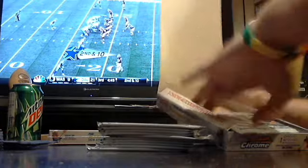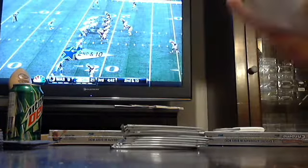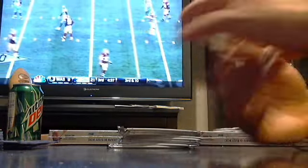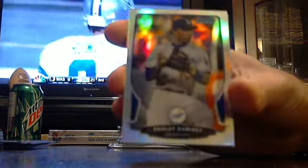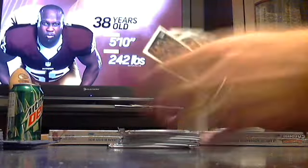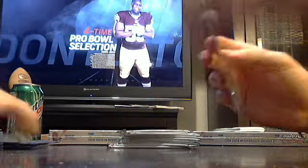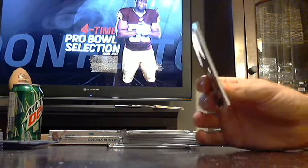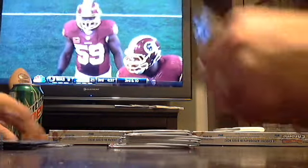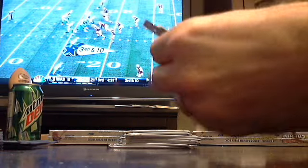Box four. Box four, Bowman Chrome Baseball tonight. Dodgers, Hanley Ramirez refractor. Three base. Four base. Four more base. Got a Ryan Howard Sapphire. Three base.